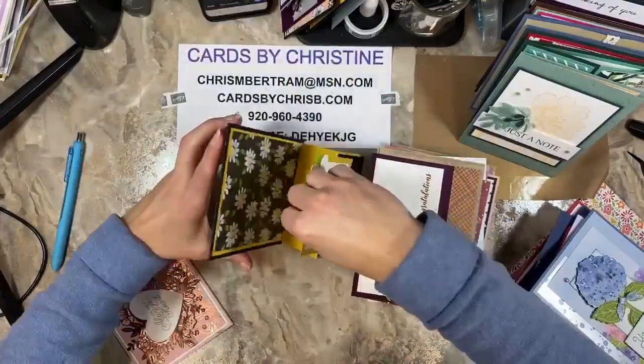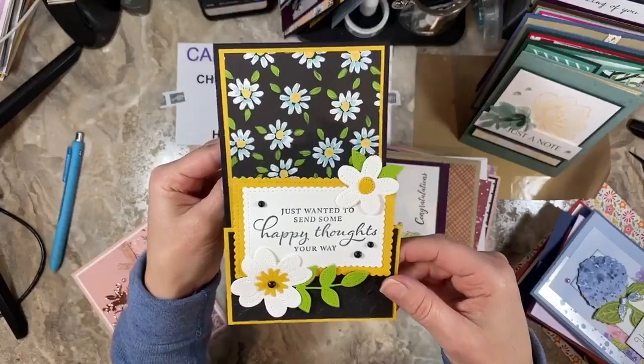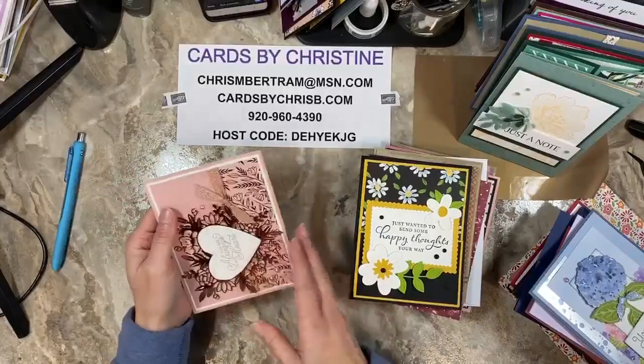So that's that. And I love this one. It's like sunshine and happiness right here. Oh, boom. Bumblebee, granny apple green, black and white. Oh, I love it. June Rilling won this card, R-I-L-L-I-N-G. Greetings from S-A-I.